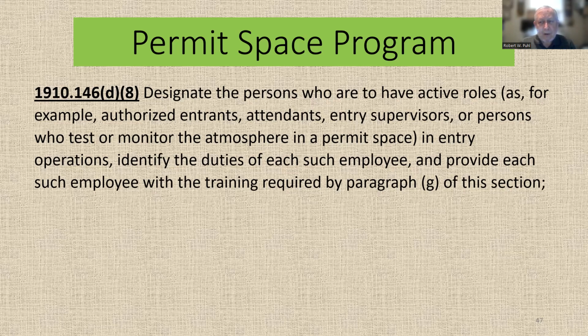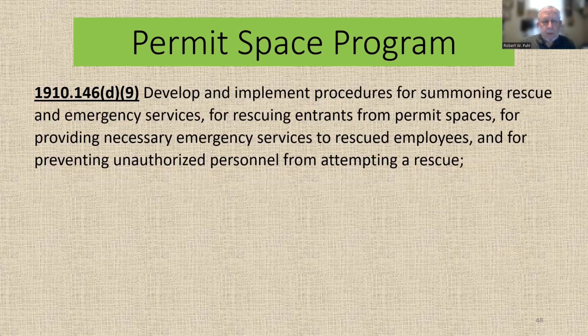You have authorized entrants. Those are the people who are going in, they're going to enter it. Attendants, those are people who are staying out, and they're going to be checking. They're attending to it. Entry supervisor, the one who's going to make sure everything is copacetic. They're going to sign off on it. And then you have people that are testing or monitoring the atmosphere in the permit space. So you have a lot of different people involved in a permit-required confined space.